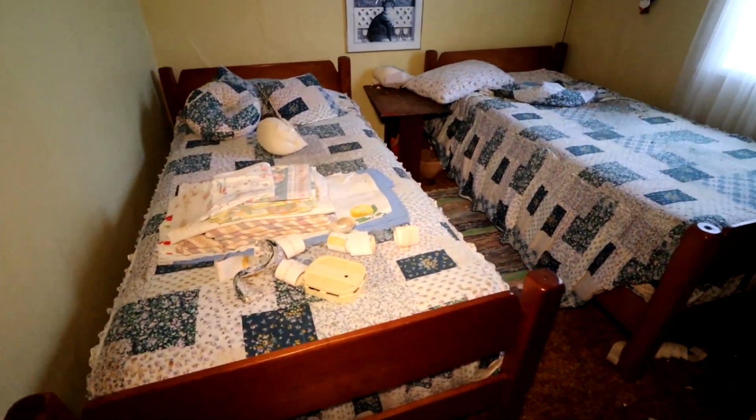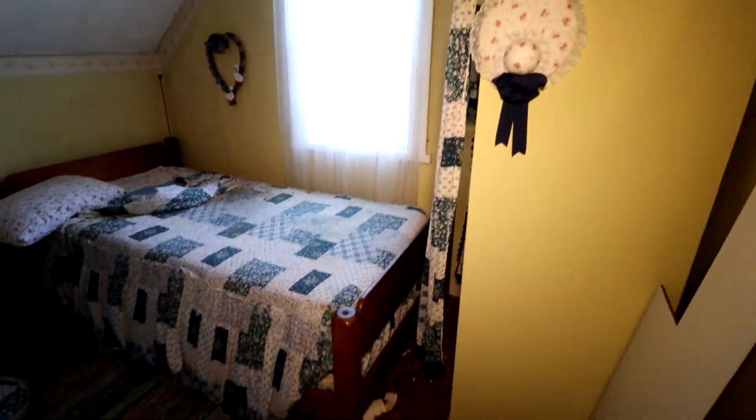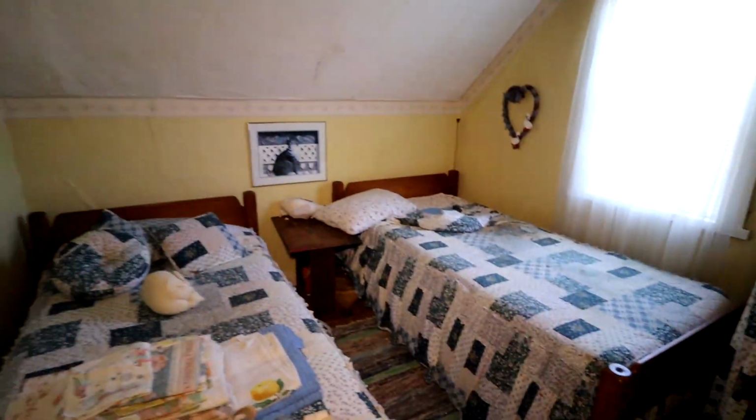It's a little sketchy up here. We're not gonna spend too much time because these floors don't look that great. Holy crap, dude. Got a full bedroom, literally move-in ready. I don't know what that thumping noise is. Kind of trippy.